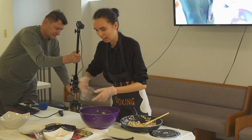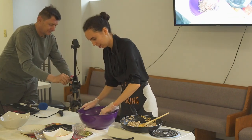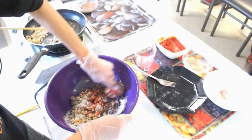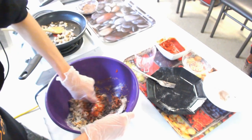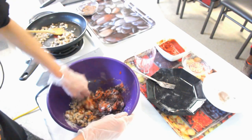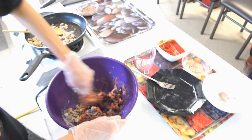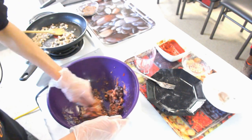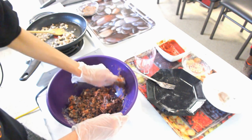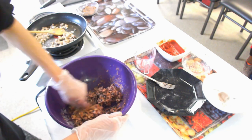So now you're just gonna take it and mix it all together. I should have brought my other spoon, but that's okay. It looks good already. Yes, it does. So you just want to mix it all together.